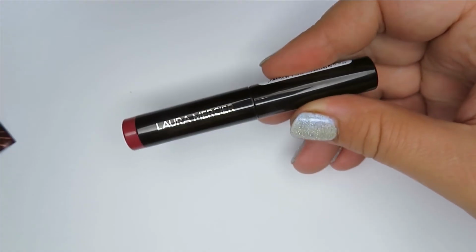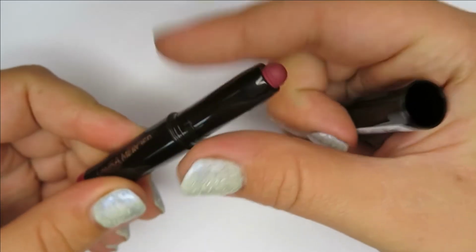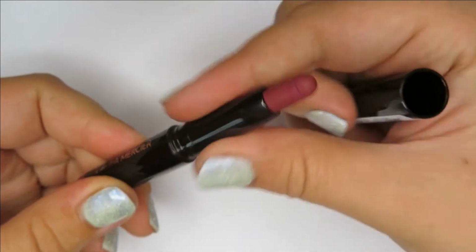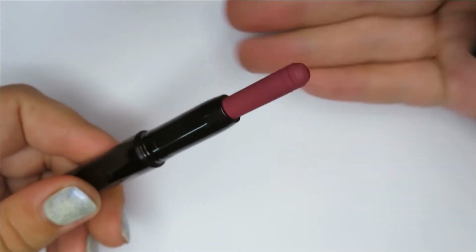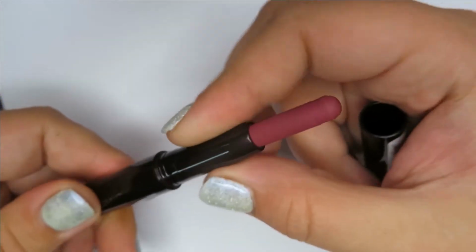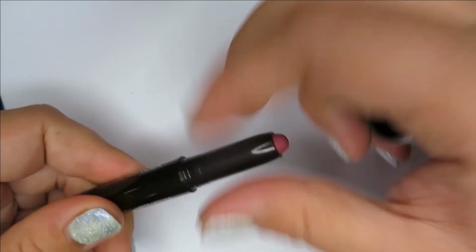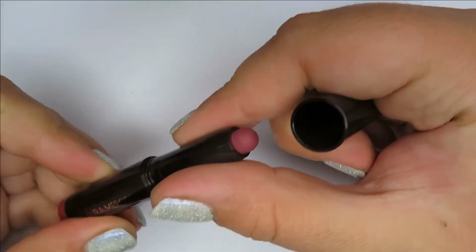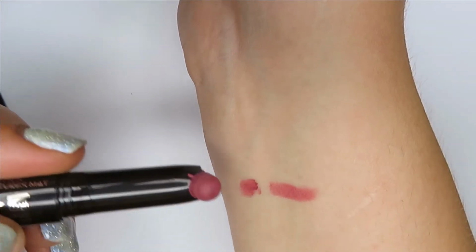And then next up, I've got a Merseyside Fresh Matte Lipstick. It is quite a small little sample, but I still feel like you'd get a lot of uses out of it. That is the size that I've got. This lipstick, to buy the full size product, is £25, which again is quite a lot for a lipstick. Oh, I just broke it.